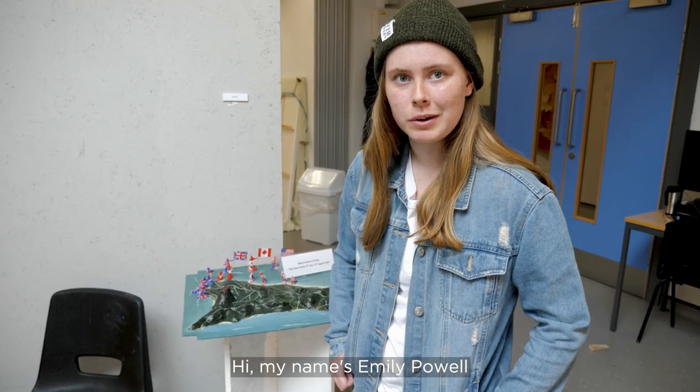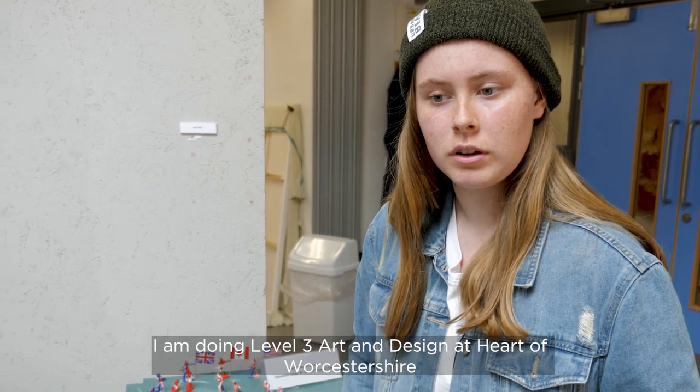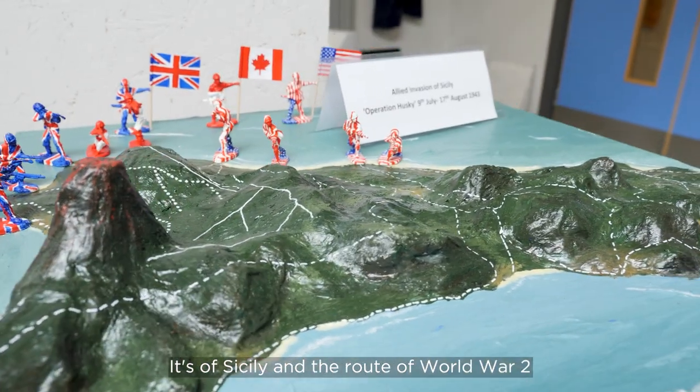Hi, my name's Emily Powell. I am doing level 3 art and design at Heart of Worcestershire. I have made a relief map out of papier-mâché. It's of Sicily and the route of World War II.